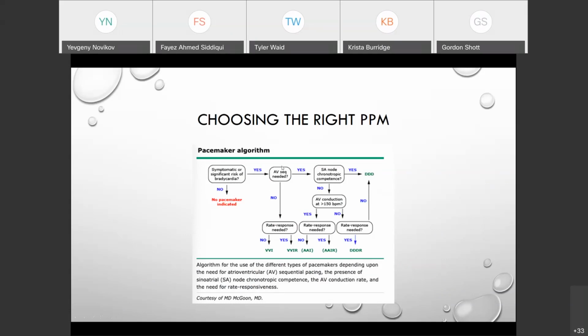But if they are, do you need AV sequential pacing? If the answer is no, then you can probably just get away with a VVI pacer, or a VVIR if you need rate responsiveness. If you do need AV synchrony, you have to ask yourself, is your SA node competent or not? If it is, meaning that when you exercise, your sinus rate goes up an appropriate amount, you can probably get away with DDD, meaning that you sense when your atrial rate goes up, and then you pace when necessary to maintain one-to-one synchrony.